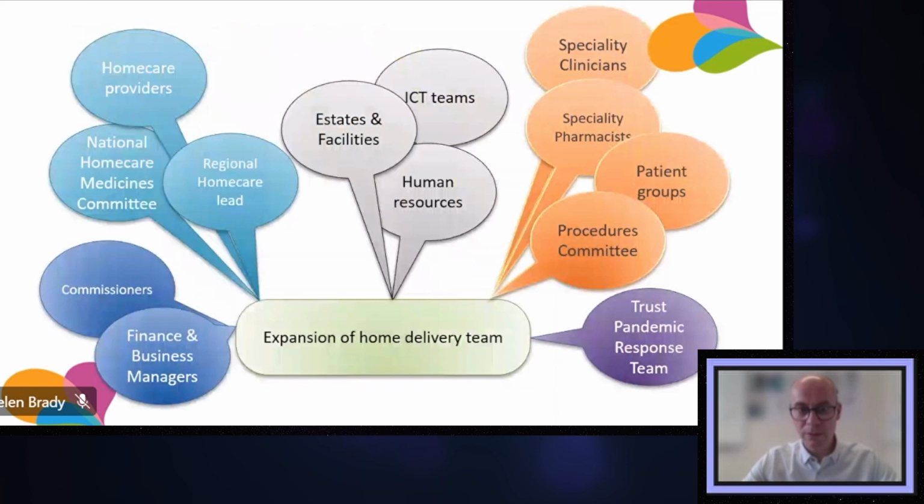So to achieve the scale of change that we were looking for, our team responsible for expanding the home delivery service needed to work across organisations with a wide range of stakeholders. To overcome financial barriers, we liaised with finance colleagues and commissioning teams. To enrol more patients into home care services, we worked with the National Home Care Medicines Committee, regional home care leads, and the home care providers themselves to map out their providers' capacity and what we could tap into.